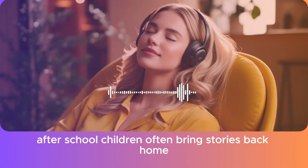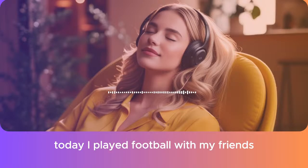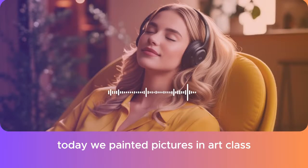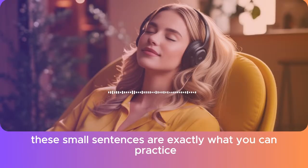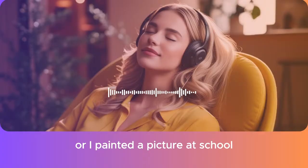After school, children often bring stories back home. My son might say, "Today I played football with my friends." My daughter might say, "Today we painted pictures in art class." These small sentences are exactly what you can practice in English. I played football today, or I painted a picture at school.